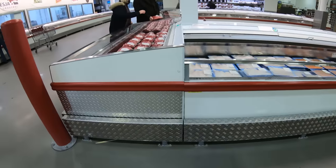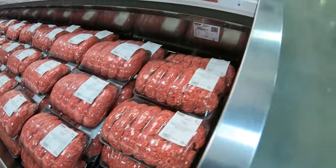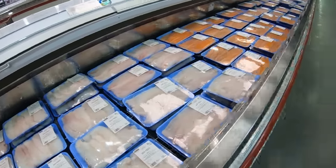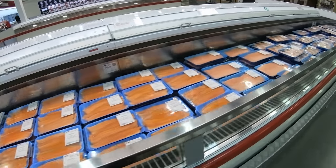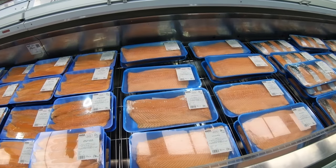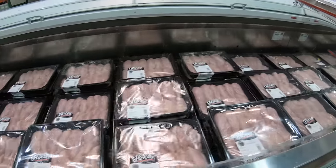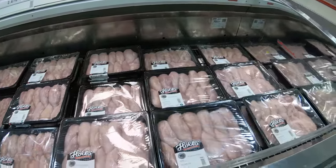All right, their meat section is my favorite. We tend to get a lot of our meat here. This is ground beef that's packaged in huge quantities. Actually, come to think about it, you guys probably won't need this much meat ever. But here's a bunch of fish. Huge cut of salmon, some salmon pieces. Again, probably too much bulk for one trip, but if you have a big group, it might come in handy. Yes, that's chicken.